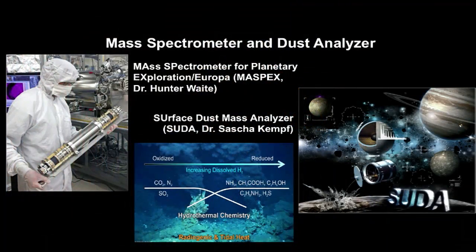You asked about the mass spectrometer. This mass spectrometer, the mass range is from 1 to 1,000 Daltons. To give you an idea, the Cassini mass spectrometer is between 50 and 100 Daltons, depending on what mode you have it operating in. And the mass resolution of this mass spectrometer is also phenomenal. So it's an incredibly capable mass spectrometer.